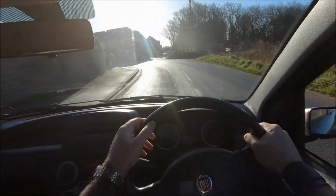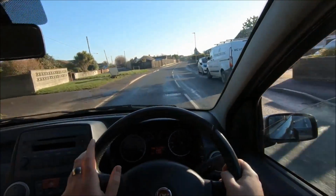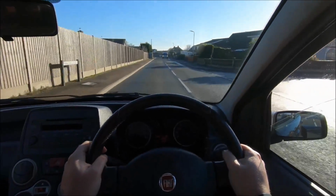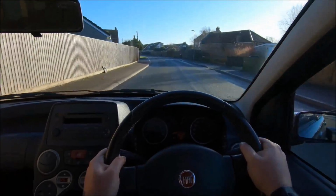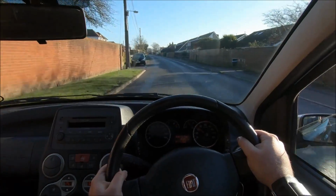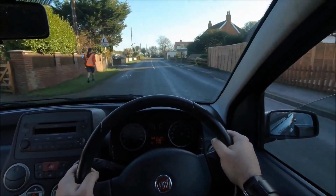Now, this is one of the issues which you may notice a little bit more often. The tolerances on the tracking on Panda 100HPs, as well as a number of other Fiats, tend to be a little bit too broad. The tolerances there are too wide from Fiat, so the general consensus is to aim somewhere in the middle to avoid excess tyre wear. Again, not a fault necessarily, just something to look for evidence of, and if it hasn't been done in the past, maybe look into doing that yourself just to keep on top of it.